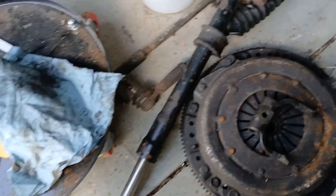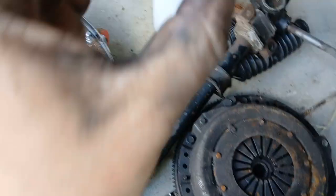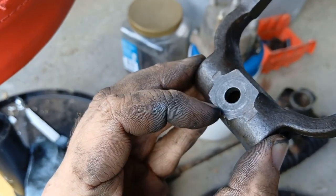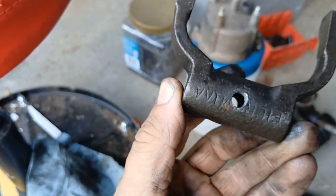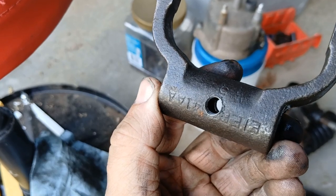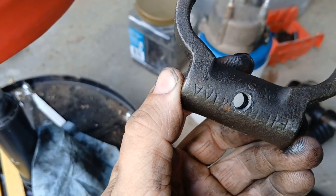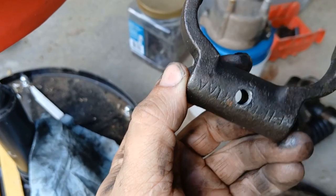But what's interesting is the back half of the stock fork. Remember, this is the front half. The machined half has the head of the bolt. This is the back half. It's going to be perfectly round and has a part number. It has a teeny tiny hole that the bolts could never pass through. Never, ever, ever.